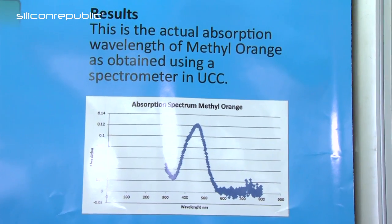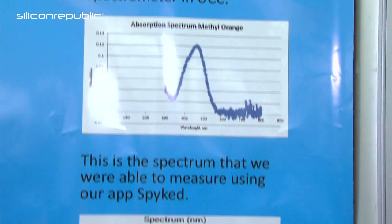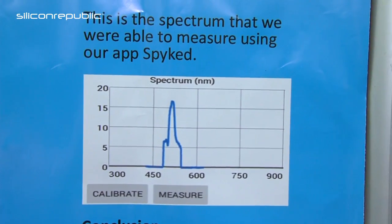So when you put our app on the other side of the spectrometer, it'll detect what wavelength has not been let through. And it's basically a fingerprint of what substance is in the liquid. So now we want to create a device that's small enough for people to carry around with them.